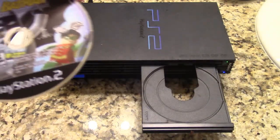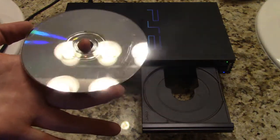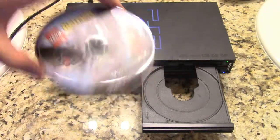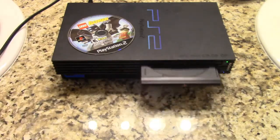This one is Lego Batman the video game, which is pretty cool. It's got a few light scratches on it, but I could tell this is probably a kid's game, so that's to be expected. But that's definitely an awesome little bonus to have in one of the consoles. Alright, so now we'll go ahead and kick it back to the main video. Alright guys, that game was Lego Batman the video game. That was a pretty good little find there, so that's pretty cool to see extra games in consoles. I always love finding those, so that's awesome.